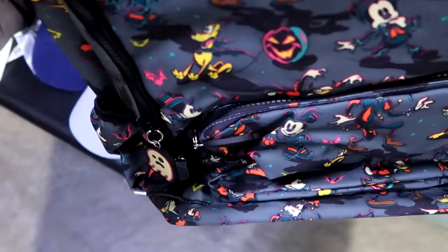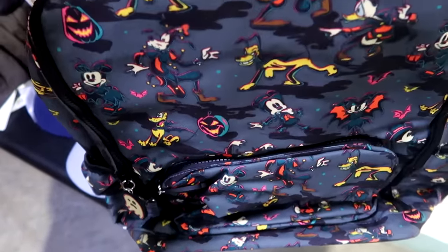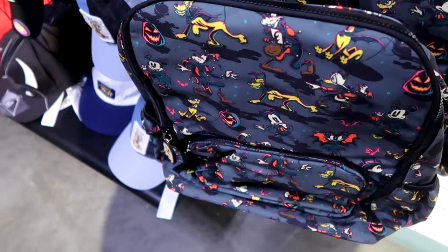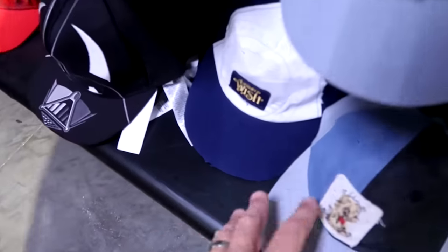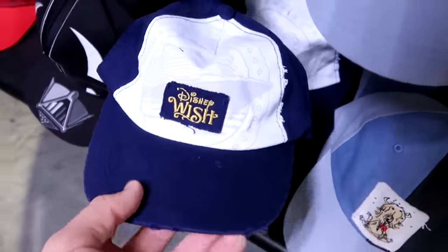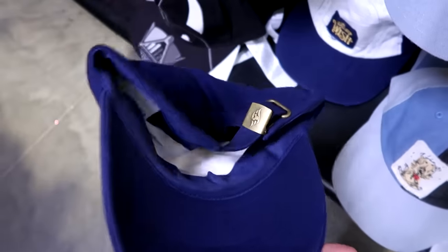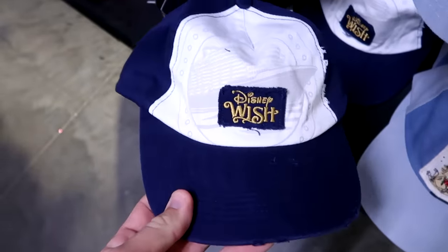Look at the little zipper pulls though with the ghosts that glow in the dark. $19.99 from $40. I'm shocked they have so much Halloween merchandise here. And then right over here, they also have the Disney Wish adult size baseball caps with the patch on the front. The huge graphic of the Disney Wish. You can't go wrong for $7.99.